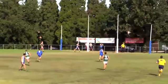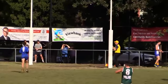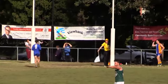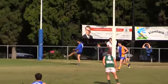Sorry, it's Fowler to McCookin. And McCookin on the left foot has just curled it a little bit too far over to the right for one behind, his first score of the day. Greensborough's first score of the quarter. Two behinds to start off this second term.